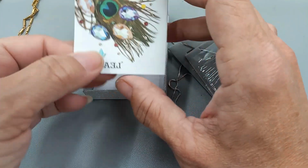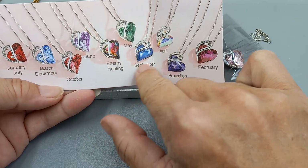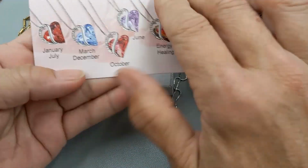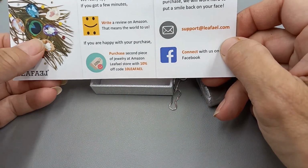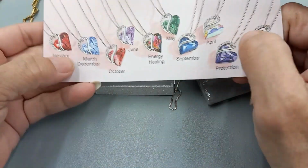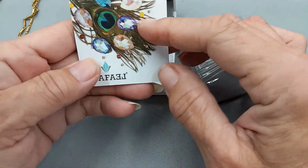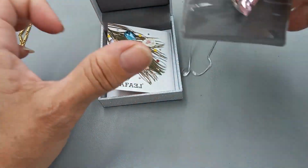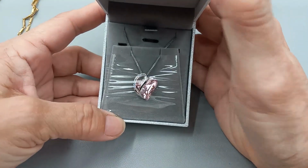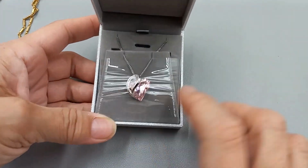It's got a little information packet here. And it doesn't show the pink on here, so I am not positive what month it's supposed to be. I did not see the pink on their website either, so I don't know. And I'm not sure of the age on this, but it is super pretty, very nice. I looked online, and they've got some really pretty jewelry. So for this new in the box, let's do $15 on that.